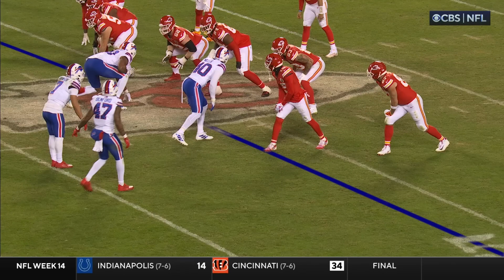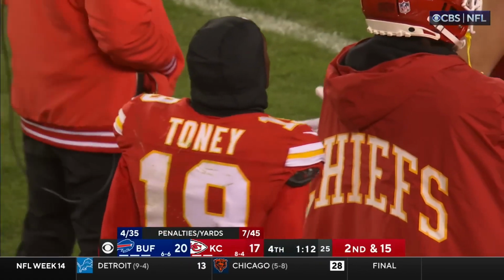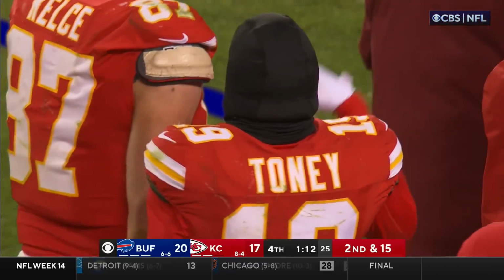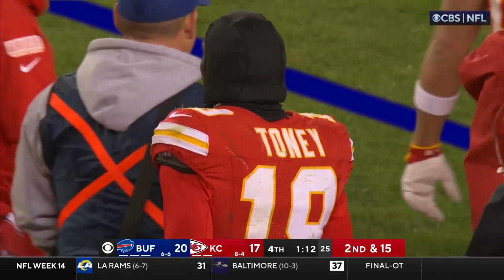Gene, what do you see? Well, he's clearly in the neutral zone. You know, it's not a play that you want to split hairs with, but when he is that clearly in the neutral zone, you have to call that play. He's lined up offside, folks. Yes. Yes.